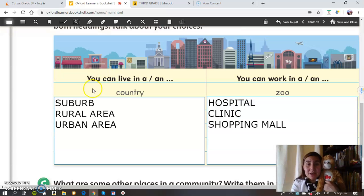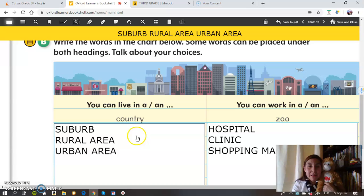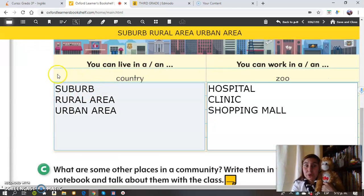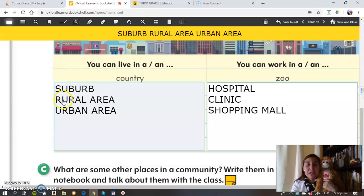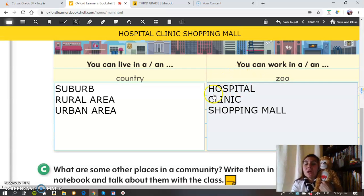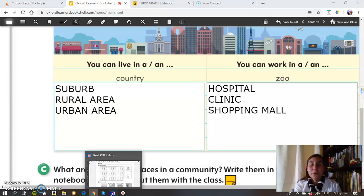Very good. Now that we know what the vocabulary is, let's talk about who can live there and who can work there. So for example, you can live in a country, right? You can live in a suburb, you can live in a rural area, and you can live in an urban area. Now, what about work? You can work in a hospital, you can work in a clinic, and you can work in a shopping mall, right? Excellent.